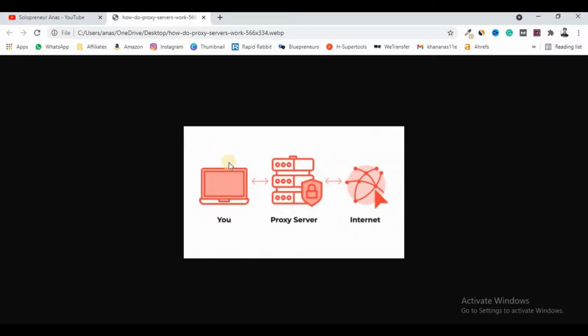So I have an image. As you can see over here, if you are browsing on the internet directly, then you may lose your data like emails, phone numbers, leads or any other important data. But if you browse through your system using a proxy server, with a different IP address, then your information on the internet like emails, leads, passwords, etc. is safe.